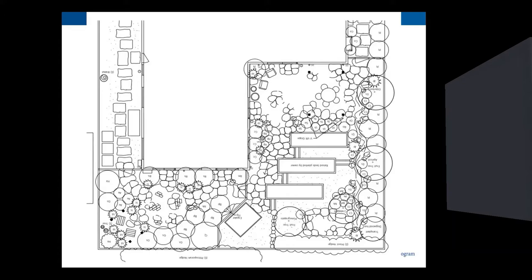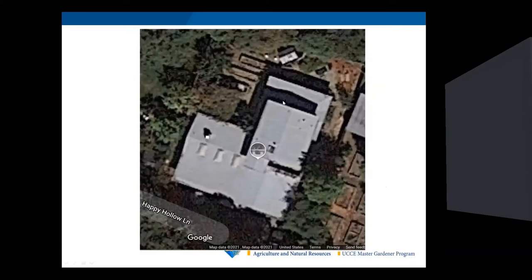Here's an aerial view of our yard, and you can do this for yourselves too. Just go to Google Maps and type in your address, and then look for aerial view, and you can enlarge it. That's what I did. And then I just captured that photograph so you could see the planter boxes in my yard. It gives you a good idea of the sun on your property, which is really important to know when you're gardening. You want to know where the sun is.